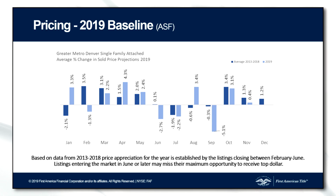Usually in November, we end up seeing about a 1.3% increase. This year, they only went up by 0.5%, but we can expect to see around another 1 to 1.5% increase as we go into December. Now again, that's because inventory is dropping off and demand doesn't drop off quite as drastically.